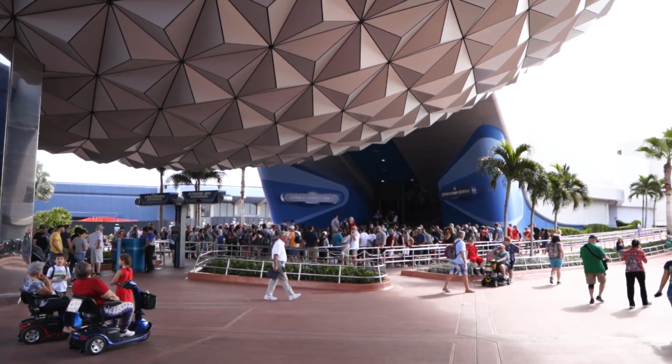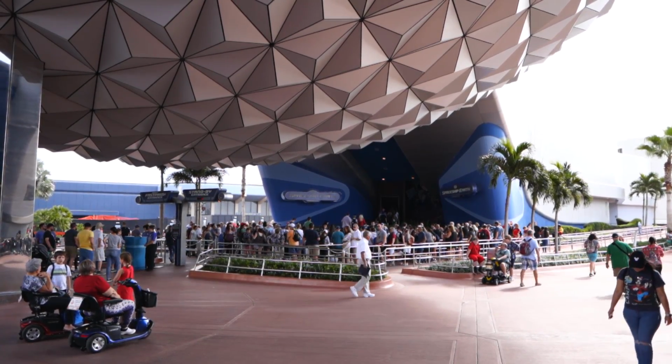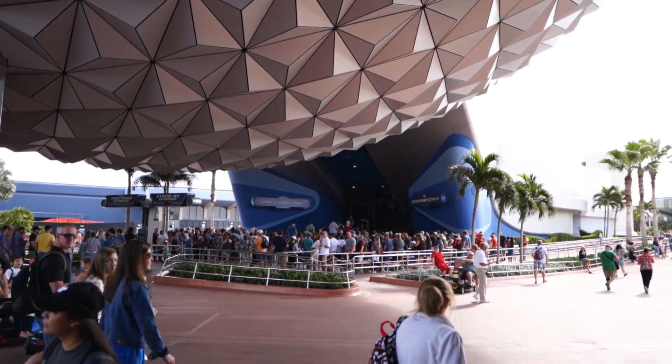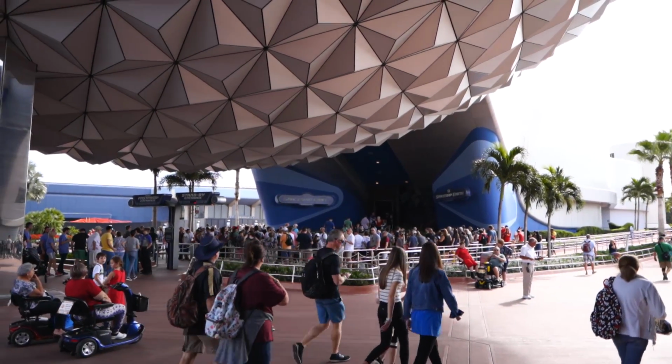We were here the other day and Spaceship Earth was closed and it's back open now, and so a lot of people were asking in the comments, do you think that that's because of the refurbishment that is upcoming? And no, I don't. I think just something was going on that day.